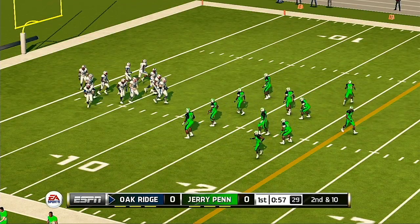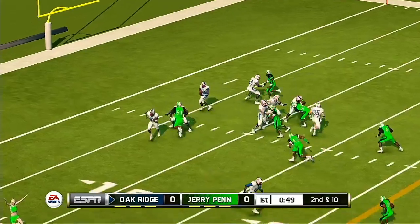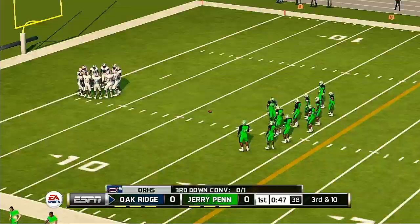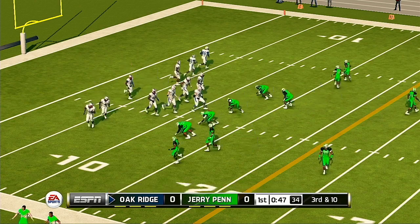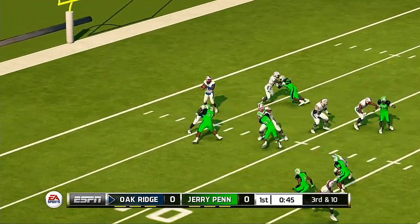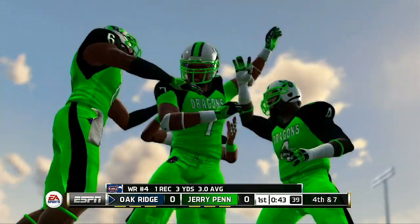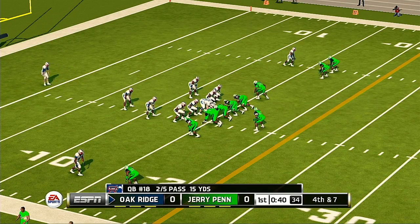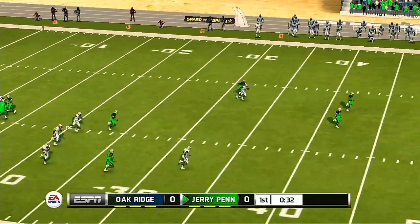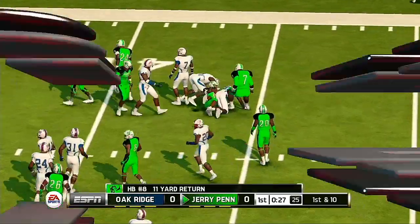It's second and 10. Ball on their own 11. Come out in a 5-wide set. Knocked out of bounds, right around the 14-yard line. That series left the offense scratching their heads a little. Makes it out to about the 44-yard line.